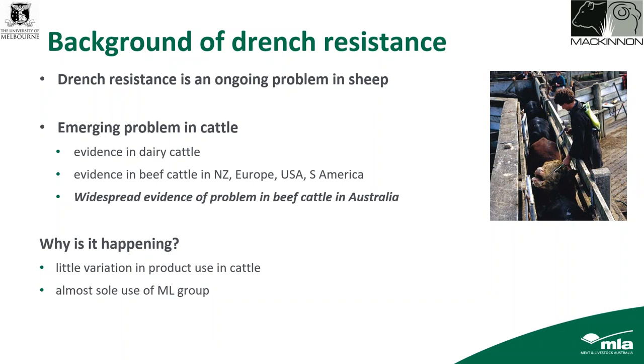First, it was noted in dairy calves, and there was a reason for that, because dairy producers were often drenching their young calves every 2 to 4 weeks, so incredibly high challenge and selection pressure for resistance. But certainly there's widespread evidence across the world, New Zealand, Europe, USA, South America, it's all the same story. And there's really widespread evidence in beef cattle in Australia now.